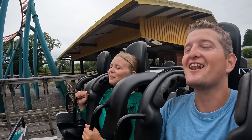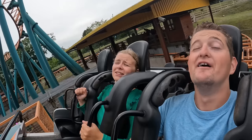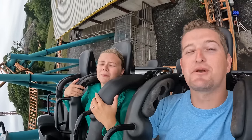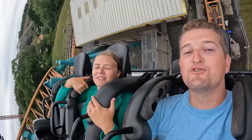And here we go, climbing up on Speed. So yeah, it's much slower, this one, than some of the newer Gerstlauer models. But in a way, that adds to the anticipation of the ride. It takes so long, as we're climbing up just here. And of course, when you get to the top, you get a great view looking over the Welsh countryside.